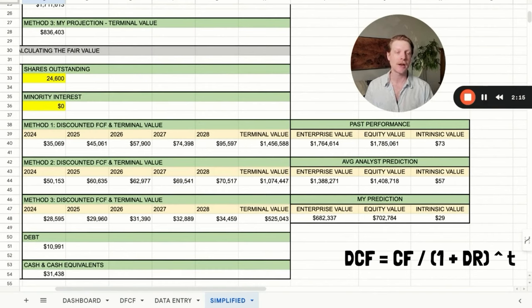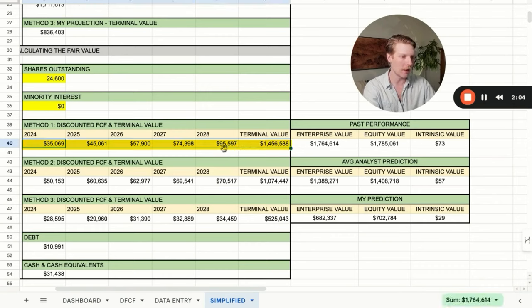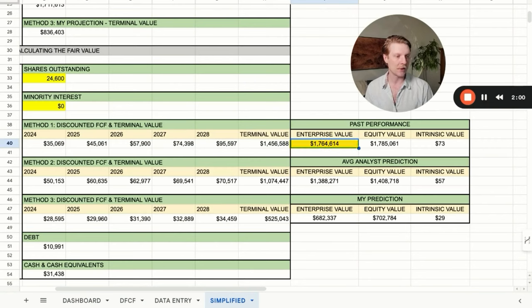Now, in order to calculate the enterprise value, we simply add all of those future free cash flows together. So in this case, this whole row right here, summed together, equals 1,764,614. Now remember, these numbers are reduced by million. So in this case, it's actually 1.7 trillion. Now this isn't NVIDIA's total value that we want to calculate. They still have cash and cash equivalents on hand that counts for them.